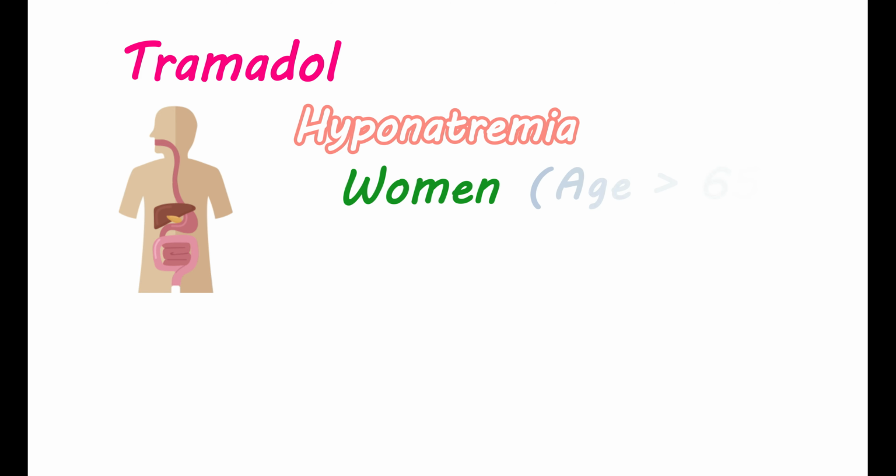Tramadol can produce a condition called hyponatremia, loss of sodium from the body. This effect is more pronounced in women with an age above 65 years. It results in the loss of body fluids and may develop a few symptoms like confusion and disorientation. This hyponatremia can be observed within the first week of the therapy in women.